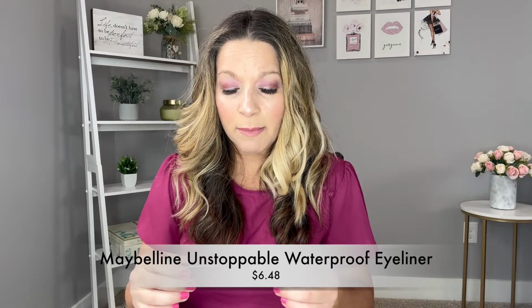So next up, I have to share my favorite eyeliner, and it is from Maybelline. It is the Unstoppable, and I always get espresso. I don't usually like to use black because it's a little bit harsh, so I do usually use a brown tone, but this, you guys, glides on so well. Look how easy that was, and you can go over it a couple of times and deepen the look up, but it's such a nice eyeliner.